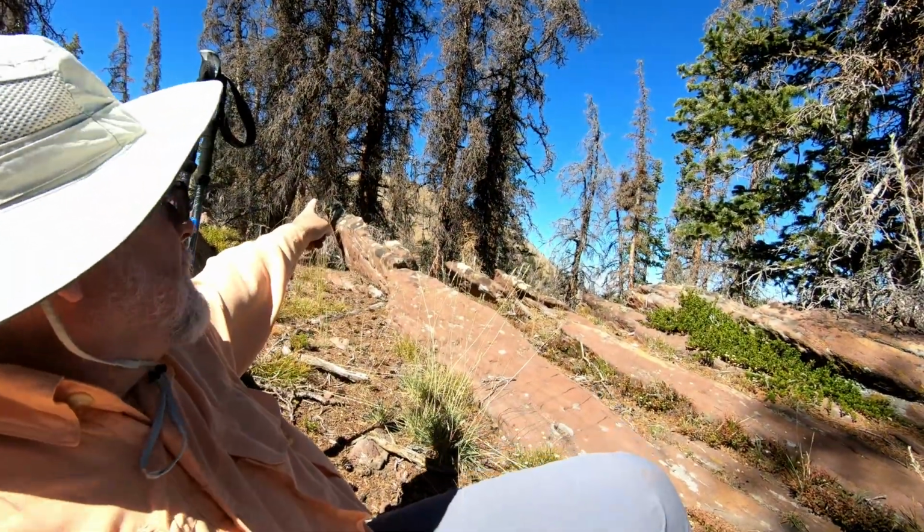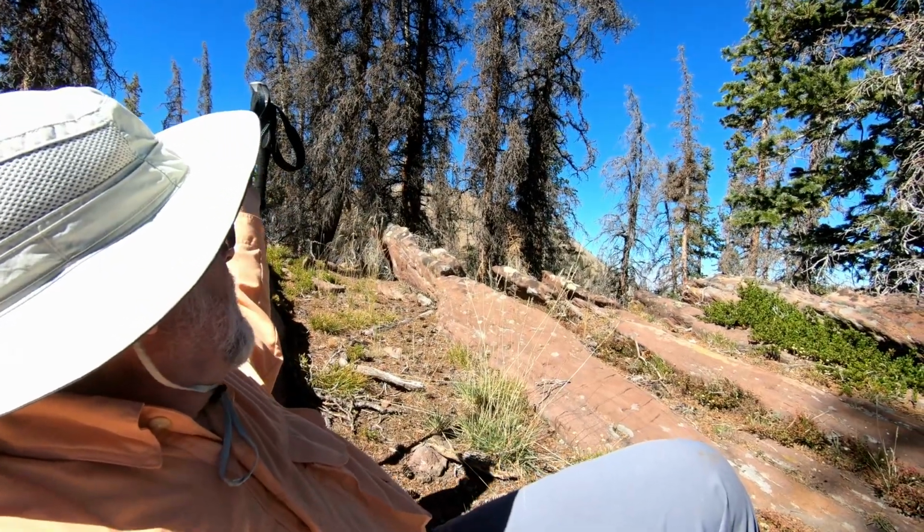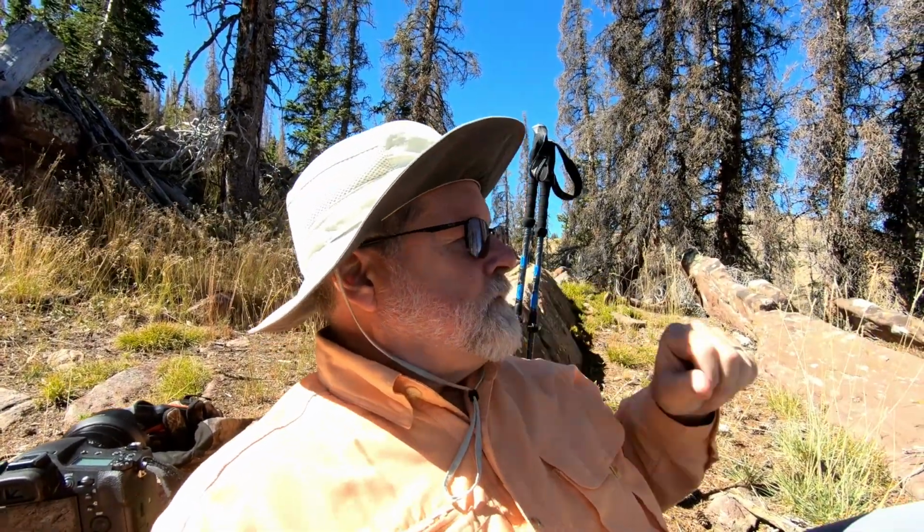My other option is to go to this peak right there. That's a lot shorter. Just go up here to the ridge to a saddle and then make my way up there. Doesn't look too bad. I can make my choice about which way I'm going to go when I get up to the saddle here.